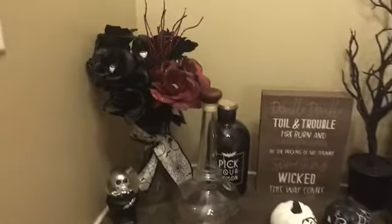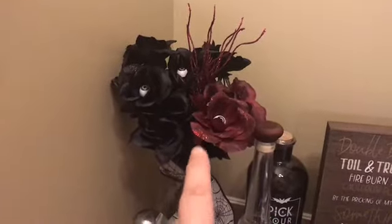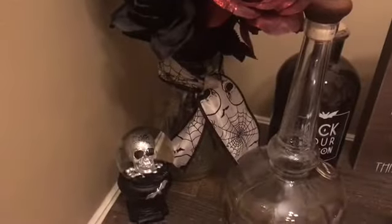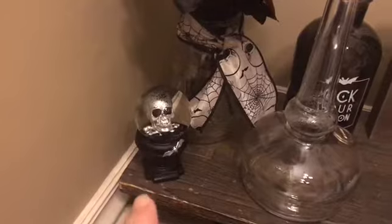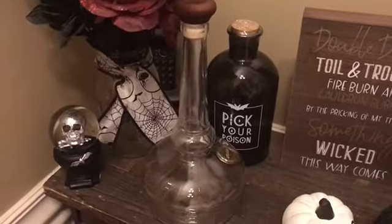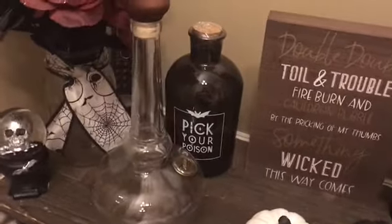But the flowers came from Dollar Tree, and I love them because, look, they have little eyeballs in there. Isn't that awesome? The ribbon came from Dollar Tree, and it's just a mason jar. This little shaker, Dollar Tree, is actually a liquor bottle that my husband thought kind of looked like a spell bottle, potion bottle, so we kept that after it was empty.